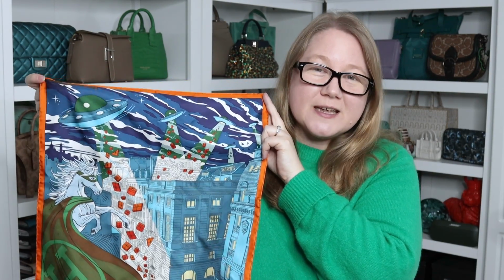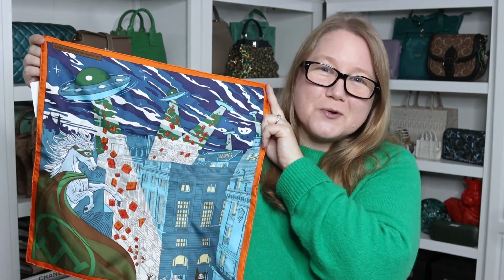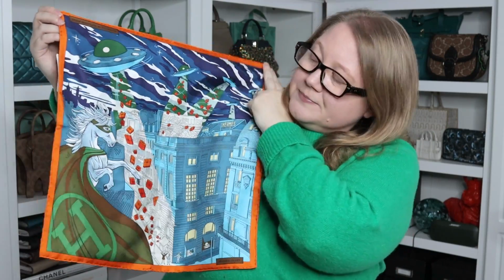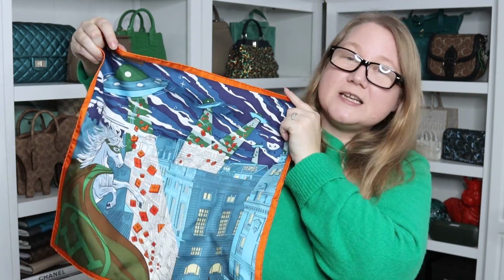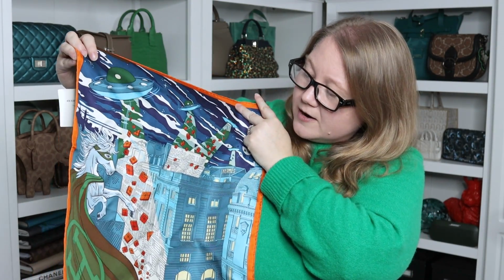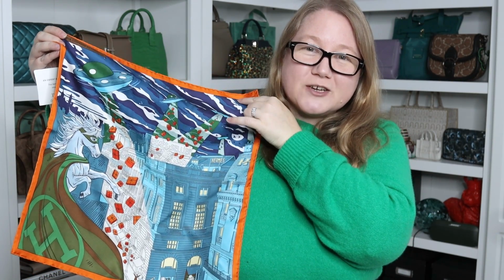I was just browsing the RealReal website and came across this and was like, oh my god, that is so cool, I have to have it. So let me show you some details. First, overall, it's hard to hold this up and show you, but there's a horse over here. It's a superhero horse. There's a spaceship up here in the top corner, and the aliens are beaming up orange Hermès boxes from the Hermès flagship store.